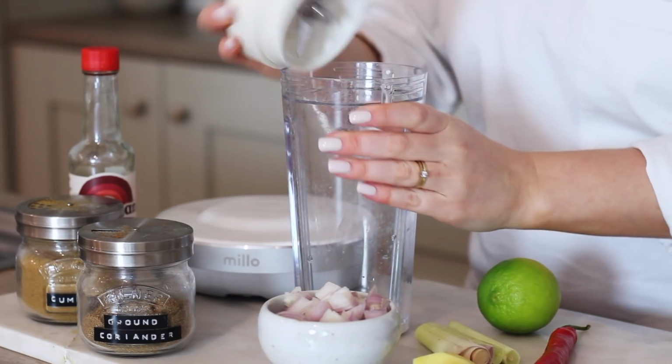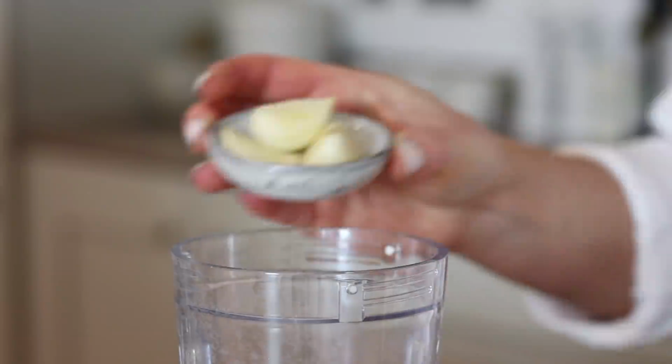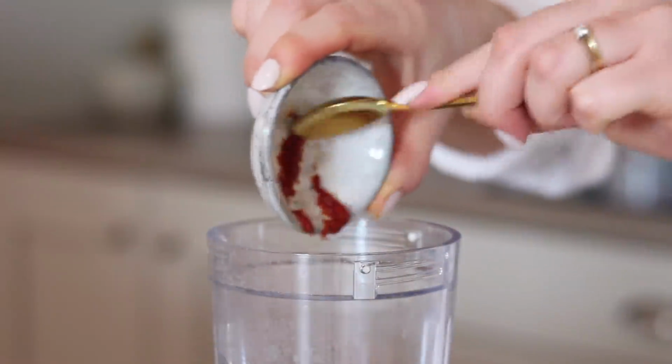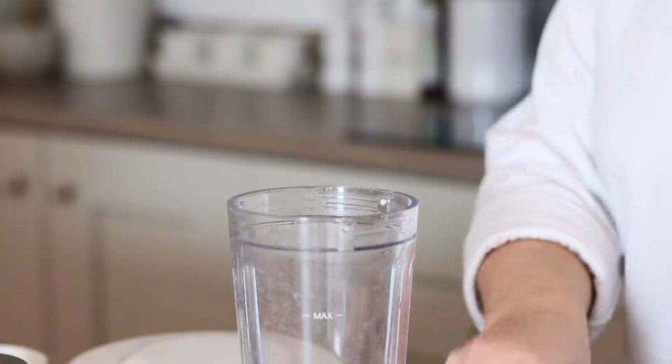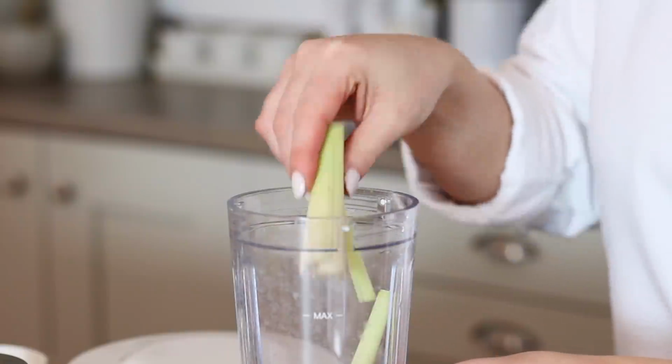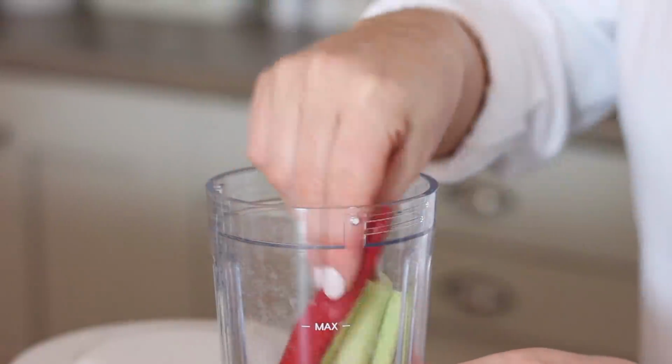So to my blender I added 2 roughly chopped shallots, then 4 peeled cloves of garlic, 2 tablespoons of tomato puree, a good 6 centimetre chunky piece of fresh peeled ginger, then a stick of lemongrass which I'd just bashed really well to release the flavour, and I'd cut it in half, a large red chilli.